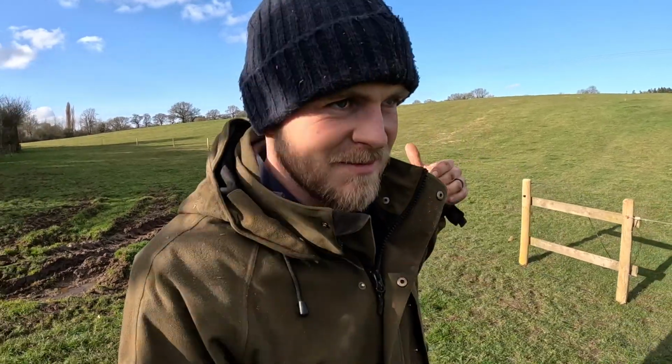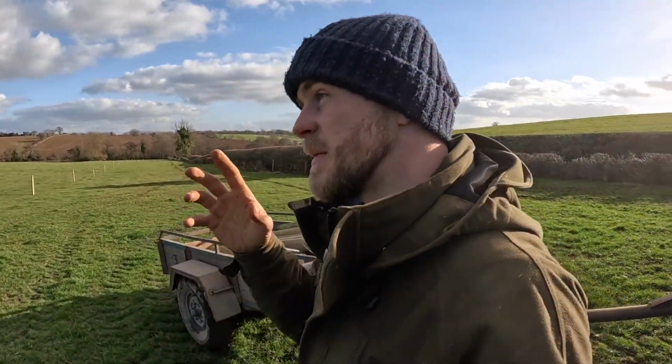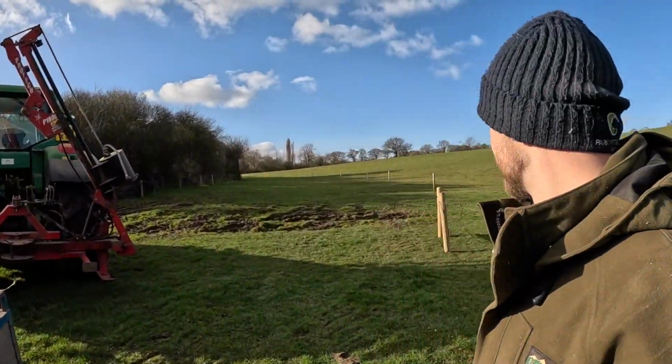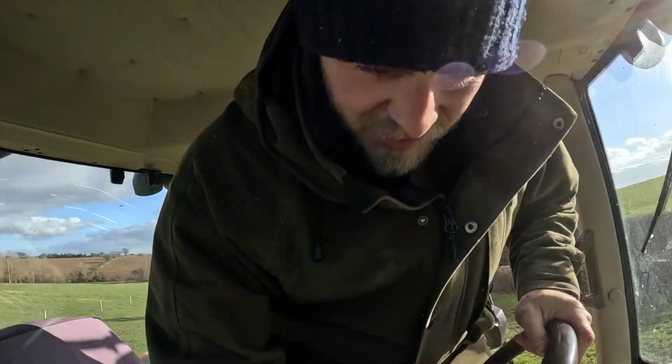But like I say, the sacrificial bit is this strip down here. But to be fair, this field is 30 odd acres. So what's this strip going to be, two? It's not a lot to sacrifice really in the grand scheme of things, is it? So now we're going to go through that side and do the one on the next field. And then I think we'll have to come back another day to finish off.